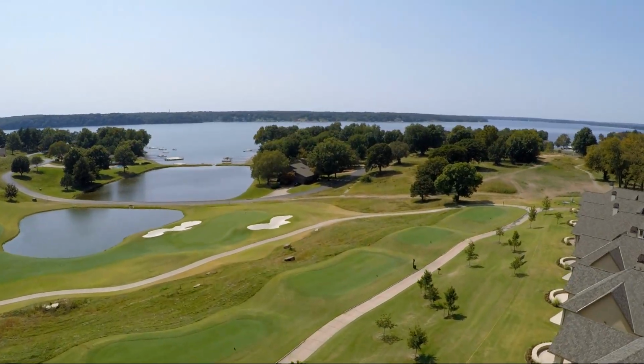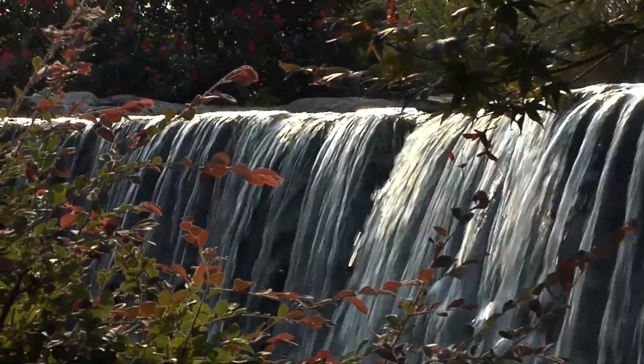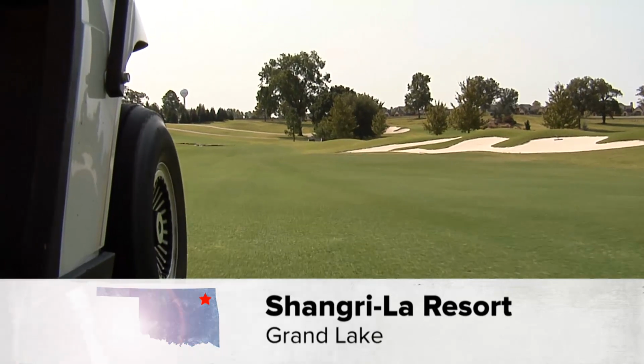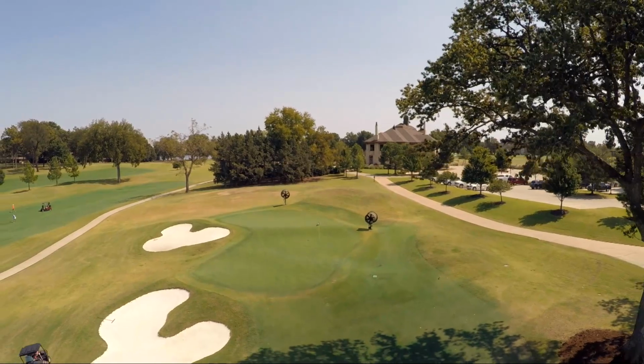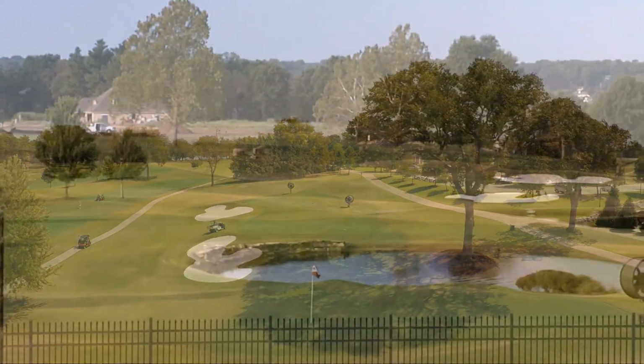The new Shangri-La Resort may be on the water, but there's no shortage of stunning water features on its lush golf course. If you land in a bunker, though, you better have your sunglasses. We have beautiful white sand bunkers. It's called white quartz. It's the same kind of sand they use at Augusta National where the Masters is played. It's hard to imagine that much of this course was in shambles only a few years ago.